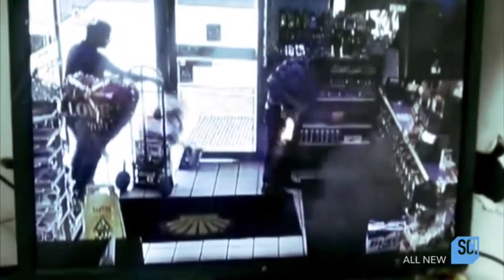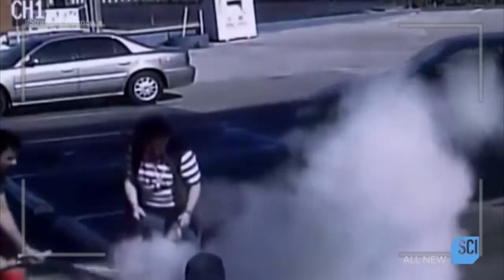The gas station posts the surveillance footage online. The clip goes viral with nearly 500,000 hits. Some suspect a loose bullet may have gone off in the man's pocket.